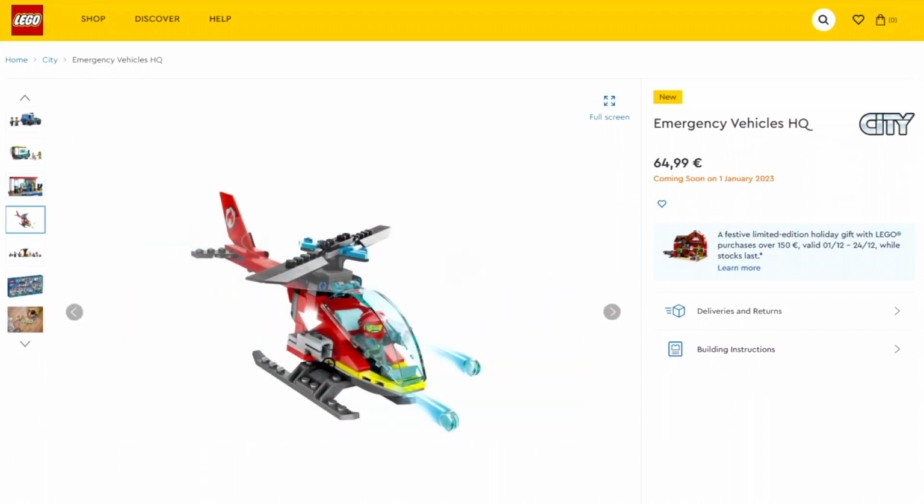I think the helicopter is actually quite a good design considering how many times they've regurgitated more or less the same design. I mean, it's probably the least exciting part of the set, but I think as helicopters go, I think it's pretty good.